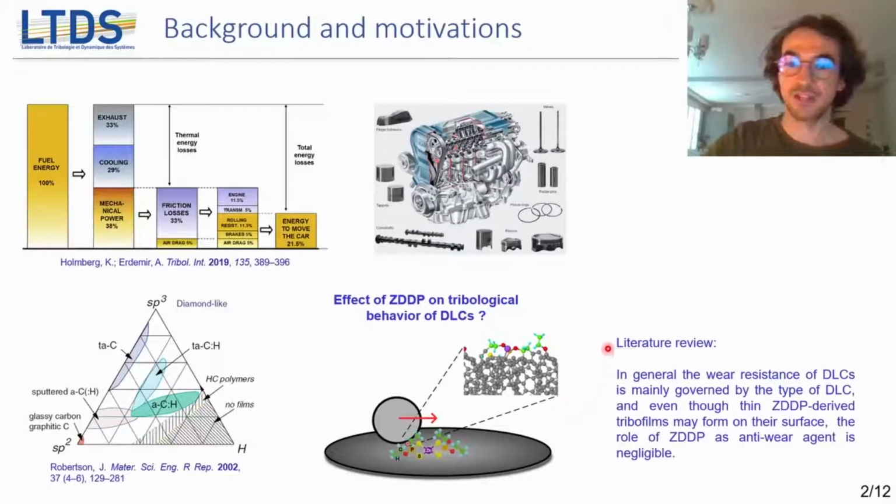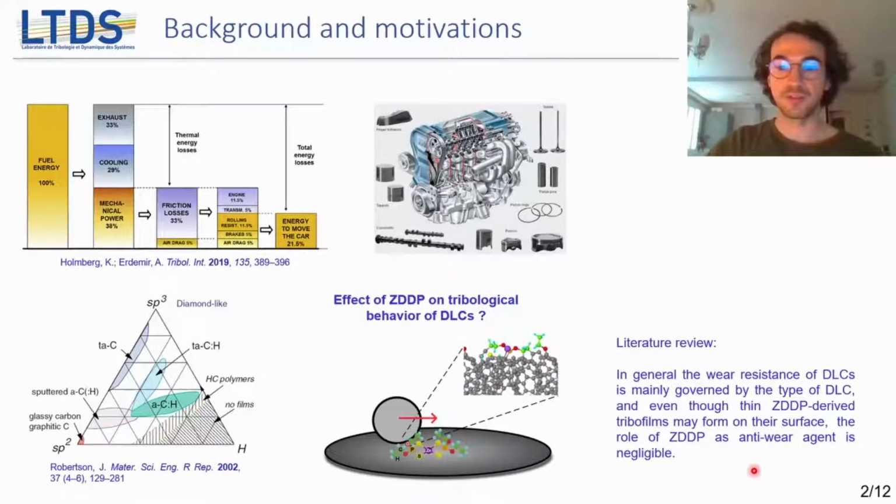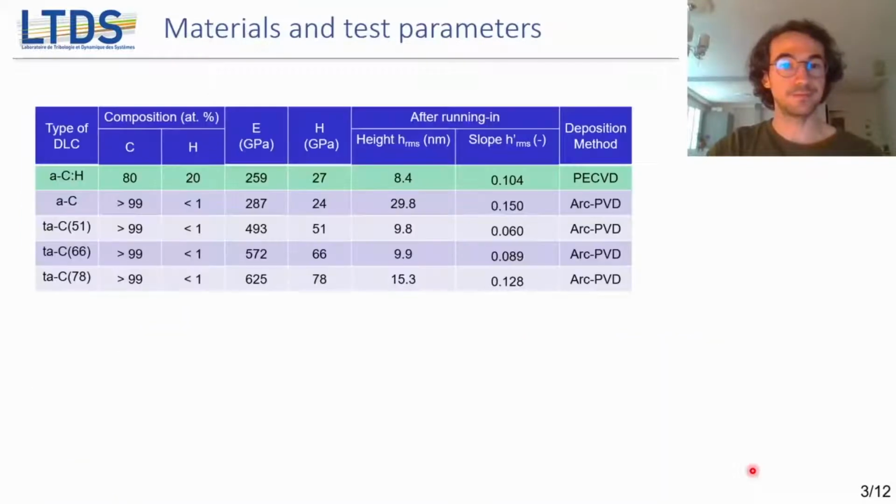When we look at the literature, I'm not going to make a very large review here, but in general we can see that most studies agree that the wear resistance of DLCs is mainly governed by the type of DLC, and even though thin ZDDP-derived tribofilms may form on their surface, the role of ZDDP as an anti-wear agent is negligible.